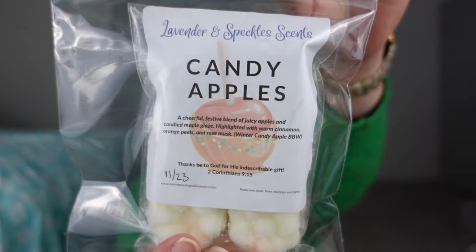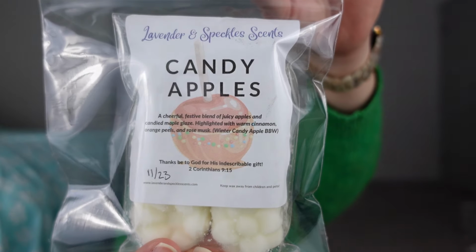Candy Apple was another one that Heather sent to me. I love Bath & Body Works Candy Apple, or Winter Candy Apple, right? And that's what this one smells like. So this is a good one. I won't read the notes. If you're familiar with that scent, you know what I'm talking about.